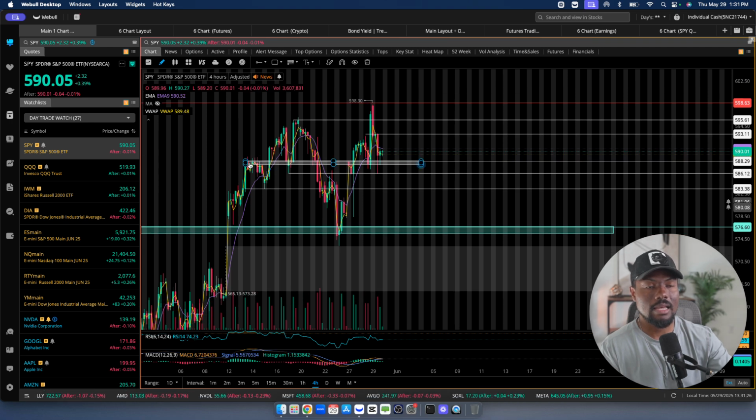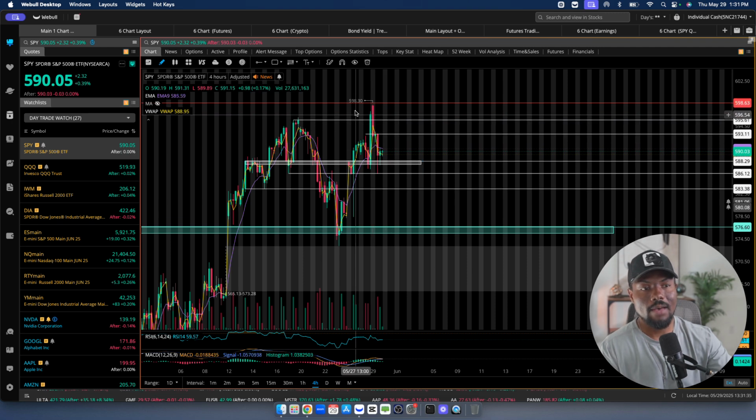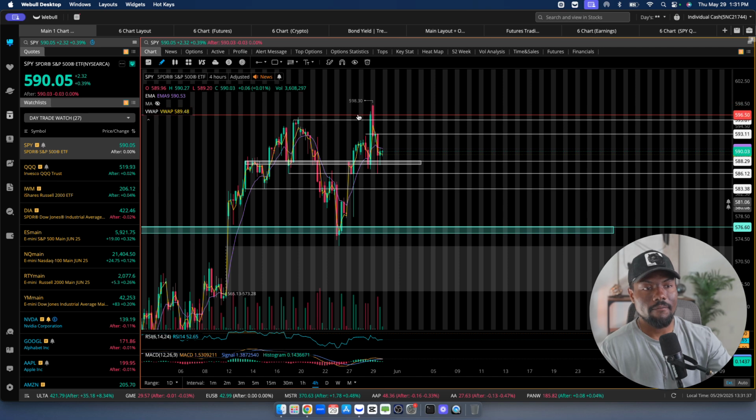So line in the sand, 588, as long as we're above that, you don't want to short or have puts into 588. You only want to have it in this range up here, about 596. Okay, trade the range from 596 back down to 588. That is your range for right now. If we get out of that range, then we can have continuation one way or the other.